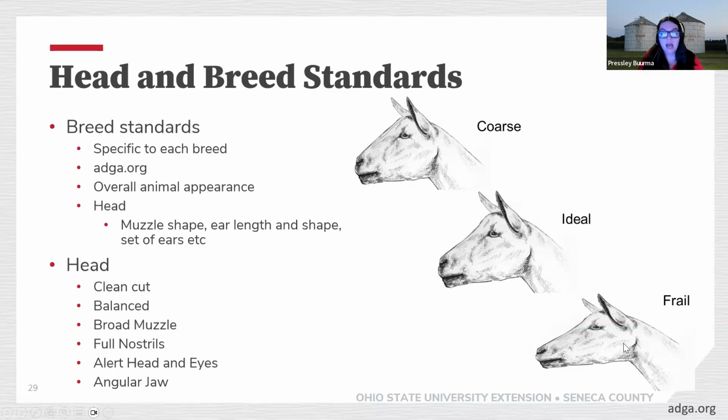If we look at the frail head standard here, you can see that the angle coming off the neck is not quite set, and getting into the jaw, there's not much angularity into this jaw. You're going to have tight nostril placement, and you're really going to have a long, extended muzzle. You're not going to have that broad, thick muzzle that you're looking for. And if we look at the ideal standard here, we have nice angles from the neck into the head, down into this jaw, a full nostril, correct ear placement, and when we go down the muzzle, it's nice and broad and it gives us that shape that we can see without losing too much of its texture.